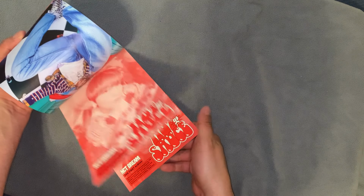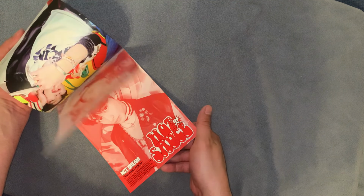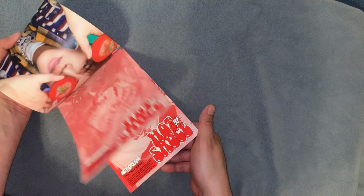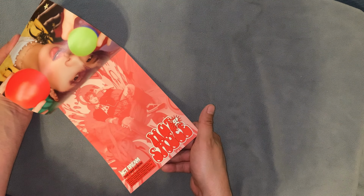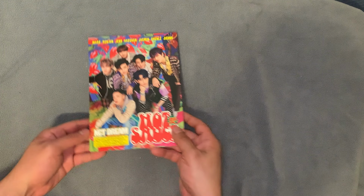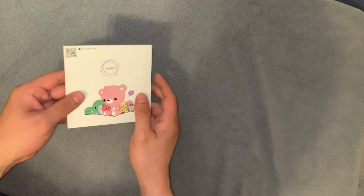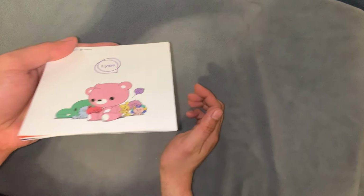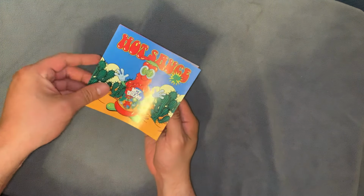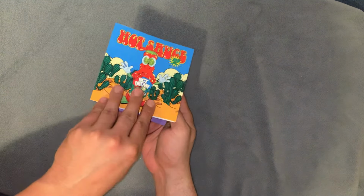Oh, and the backs of them are just the same as the front, just in this red type of color. Very nice. What is this? Oh, this isn't a random thing. This is that whatever LYSN thing you get in all the albums for SM. I guess advertising and all that stuff.